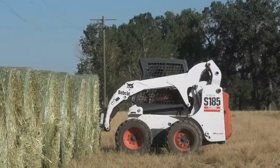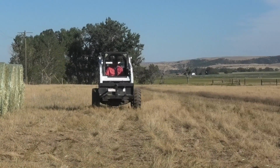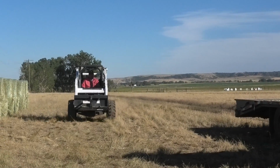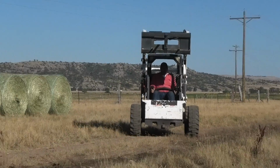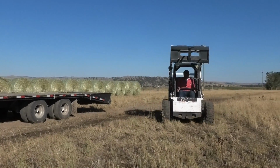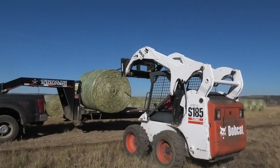All right, we're getting ready to unload the last. No, we've got two more left. Now we're coming in for this last bale. Going to get it picked up. Have no idea what's going to happen from here. I'm going to pick up more bales.